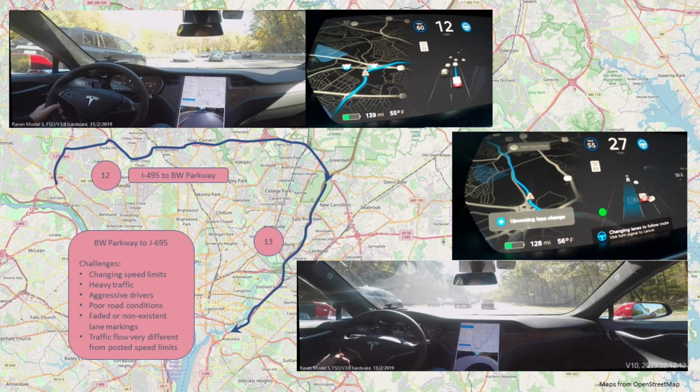Skill 13 takes us down BW Parkway back to town. This is a little bit of odd roads. There's terrible lane markings. There's usually potholes, heavy traffic that's going above the posted speed limit, changes in speed limits without much change in traffic flow, but sometimes with traffic flow changes. Navigate on Autopilot works through most of this in its current state.